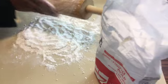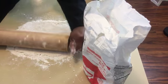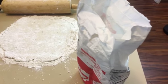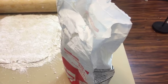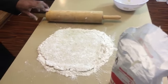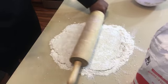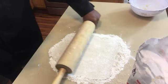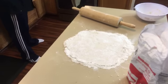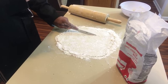All right, let me flour up my rolling pin, and I'm just going to roll it out. All right, so this is going to be a real weird one. So I put this out and I rolled it out. Then what I'm going to do is get a butter knife and just make my cuts where I want.